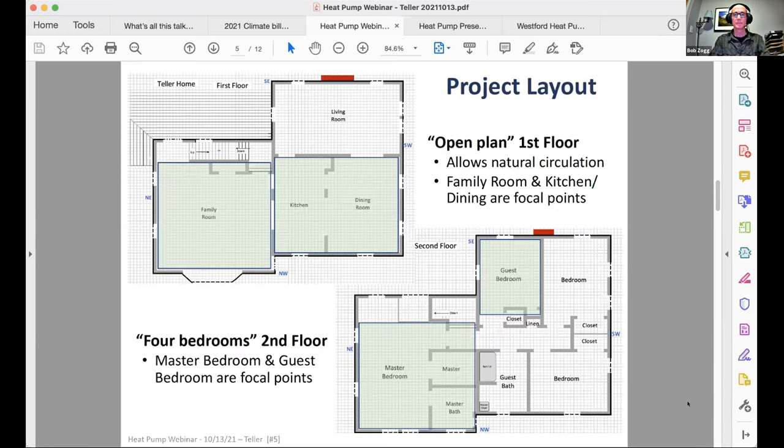Here is an overview of the project layout as discussed in depth with each of the installers. The first floor has an open layout allowing natural circulation. As highlighted in green, we spend most of our time in the family room, kitchen, and dining room for meals. Upstairs, there are four bedrooms. The focal points are the master bedroom and the guest bedroom, which is my work from home office. And the other bedrooms are used by our son and grandchildren who live with us part-time.